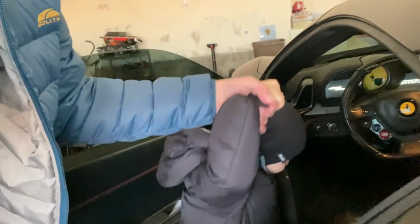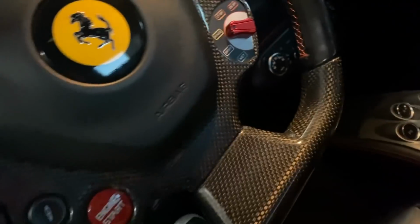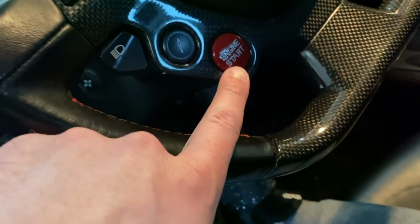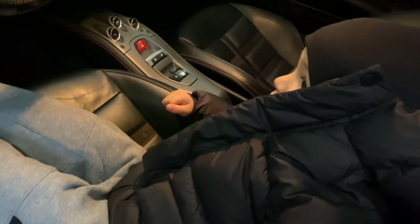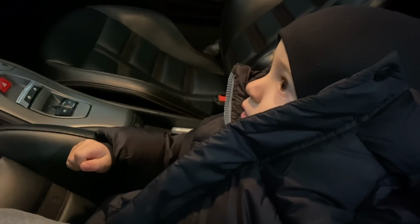Yeah, okay, put your foot over the top. Oh, there you go. Okay, are you in there okay? All right, so here's how it works. You're just gonna put the key in on that far side. You're gonna press start, back it up into the road, and then turn it around. You think you can pull that off? Okay, all right, you ready?